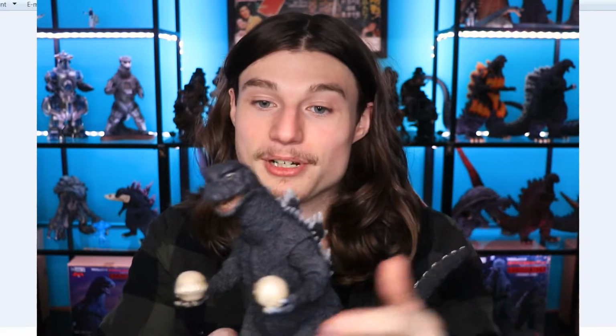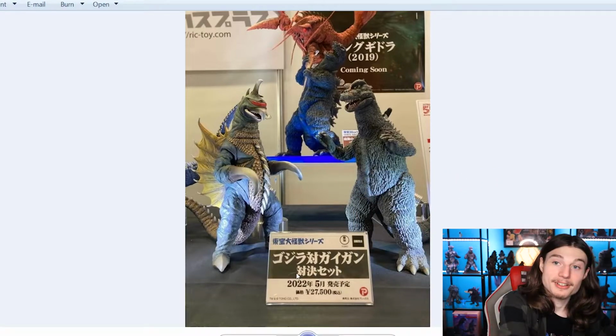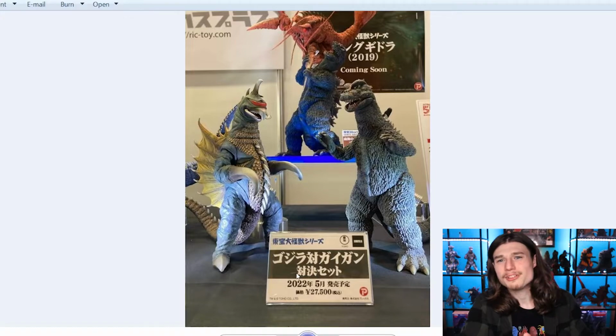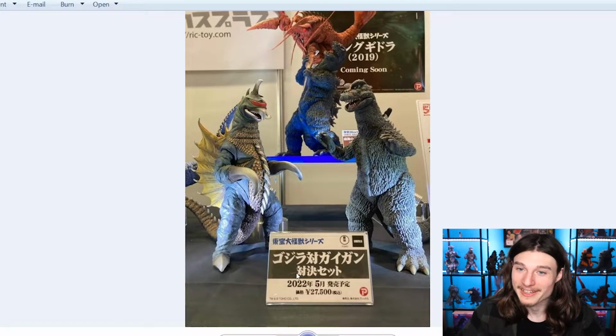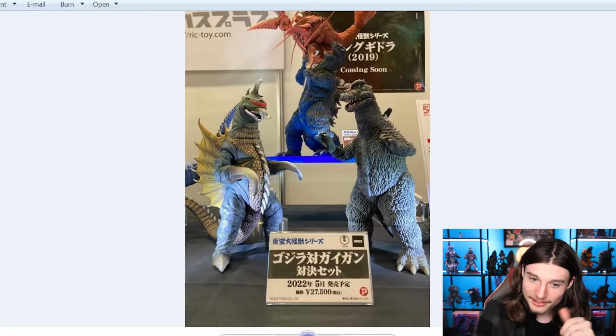So I could switch out the pieces and make him pretty much identical to that Godzilla, but I didn't, because you gotta have the balls. If you don't have the Hedorah balls, what are you doing with this figure? Well, you'd have to get the 72 to justify not having the balls in this figure. That's why.